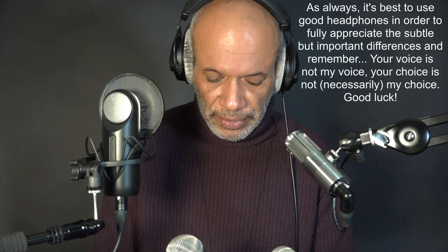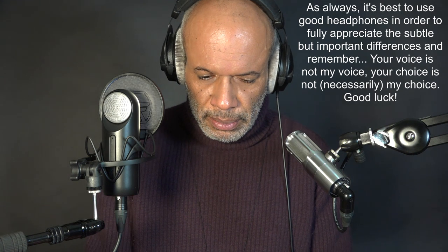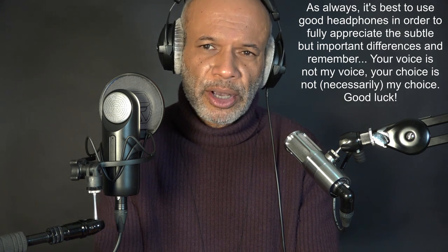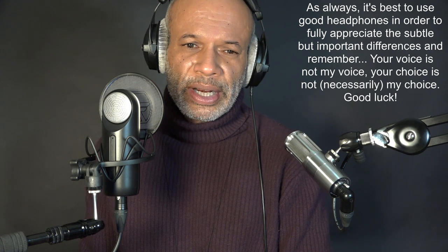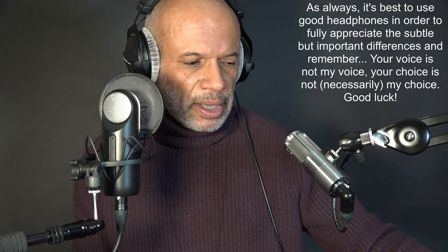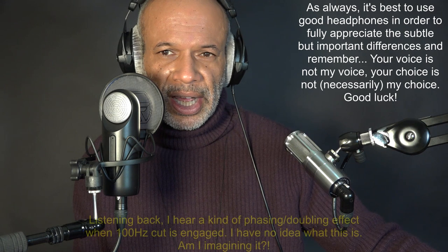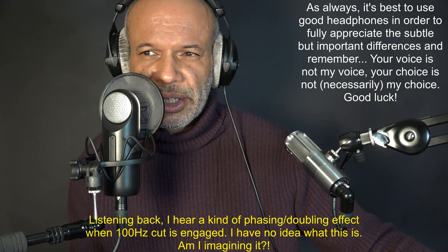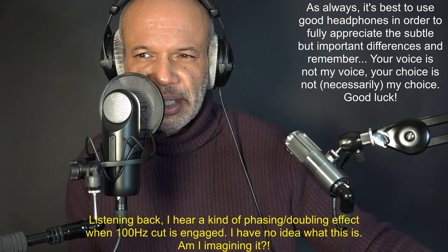Well, I hope that's given enough of an idea. I don't really know. Actually, let me go on the Element, because that's what it's about. Whilst I'm on it, let me take the 100 hertz cut. This is with a 100 hertz cut. This is with the hertz back in. This is with a 100 hertz cut.